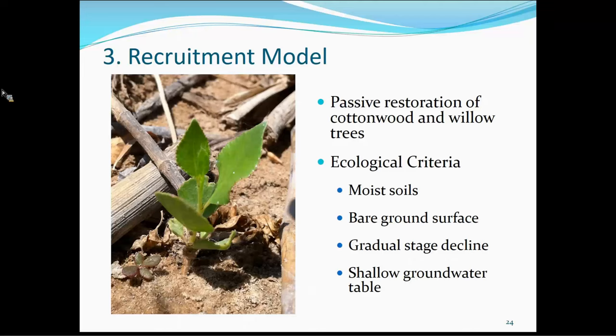And so they have a few key ecological requirements for germination and survival over the growing season. So firstly, germination requires moist soils and bare substrate. For establishment and survival over the growing season, there has to be a fairly gradual staged decline from a pulse flow or any sort of flow in the growing season. And then additionally, they need a shallow groundwater table to support that newly created habitat.